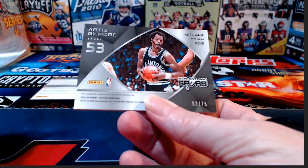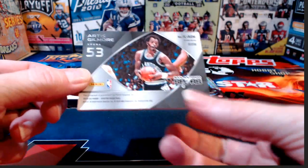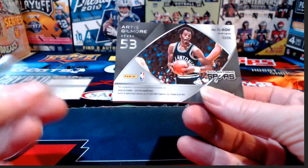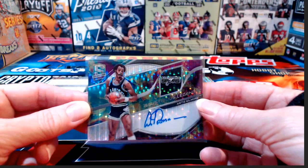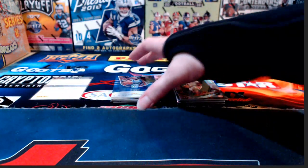For the Spurs, number 275, I see again some minor corner issues. We've got a little more throwback coming your way. Some ink there from Artis Gilmore, a blast from the past for the Spurs.